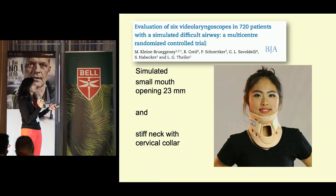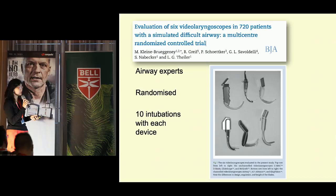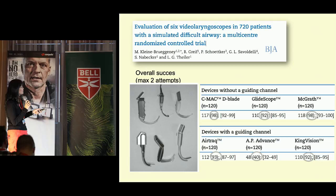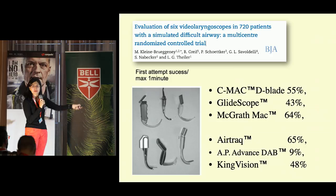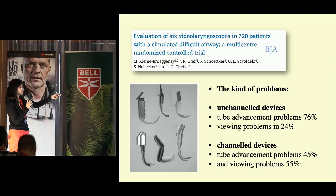They put a cervical collar on. This restricts mouth opening, all right? Ten intubations with each device was the level of proficiency for each intubator. And they looked at the overall success in a maximum of two attempts. What they found was that the first attempt success rates were pretty dismal, not really close to the 90% or 100% range. And these are the kind of problems they encountered: they couldn't advance the tube, they couldn't see properly, etc.